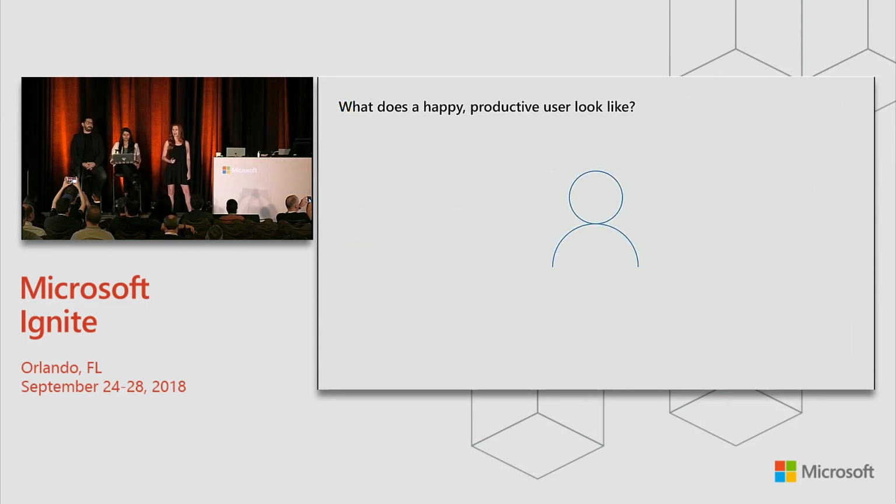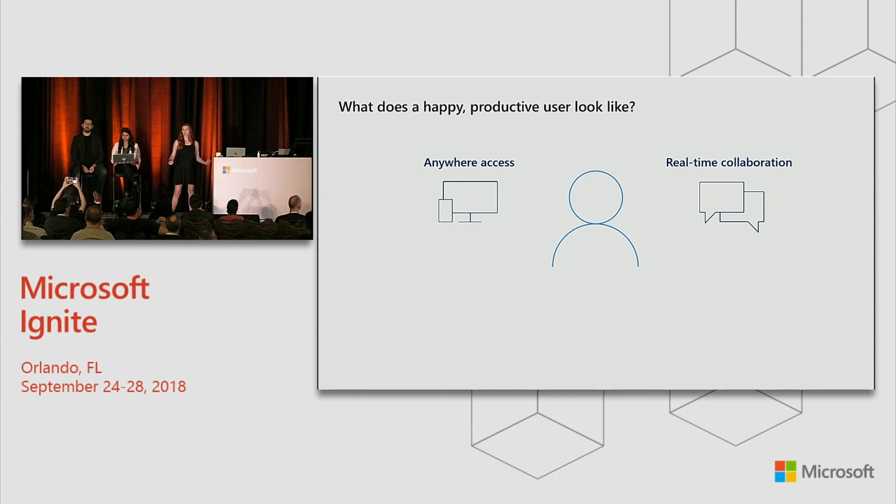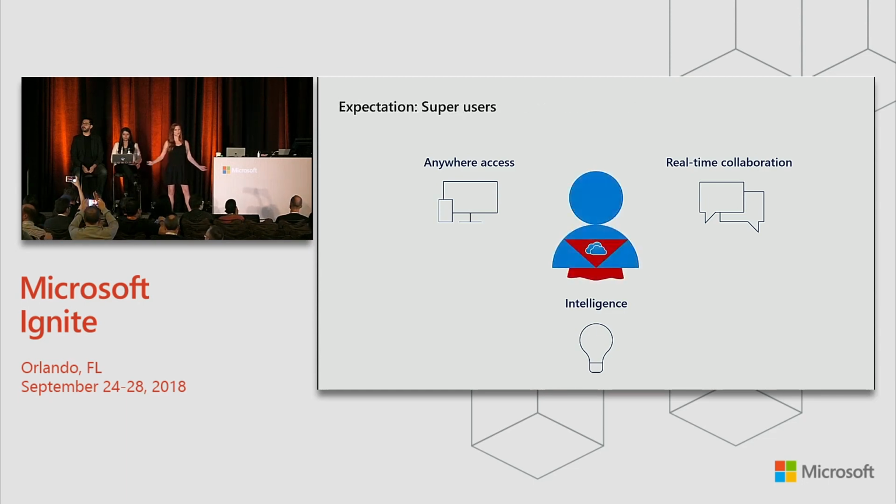Now, before we talk about the habits of a happy, productive OneDrive user, we need to understand what usability is. Ideally, we want our users to be taking advantage of anywhere access in the cloud via OneDrive. We want to see them seamlessly collaborate in real time. And we want to see them leveraging the power of intelligent cloud capabilities to help them unlock their full potential to become super users. These are users that continuously impress their colleagues, not only by working harder, but by working smarter, and having their tools do the work for them.